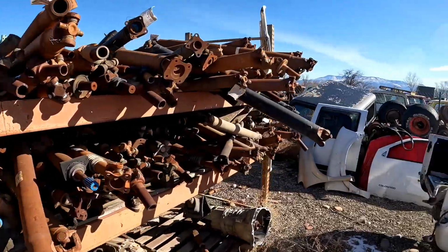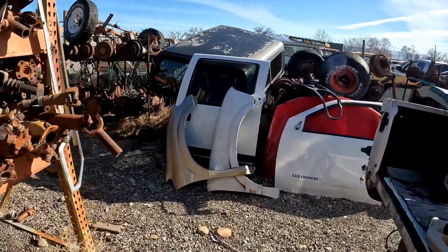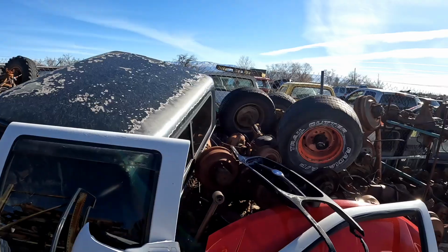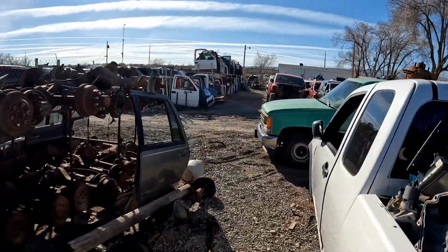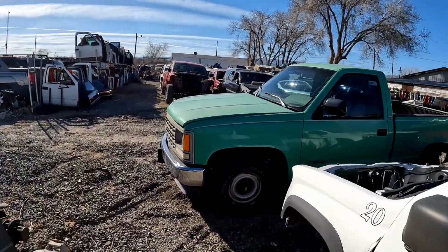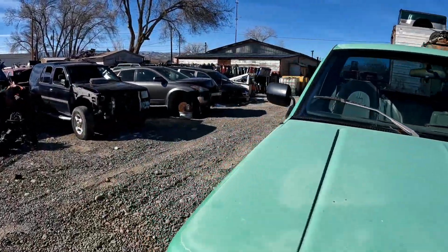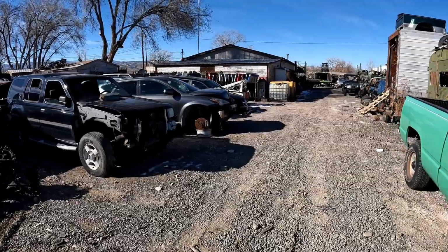See if this GoPro is controlled from my phone now. Got little S10 fenders. Whew, it's about 24 out and breezy. It feels like it's about 19. Cute little GMT 400. I had one just like that with a V6 and a 4.3.